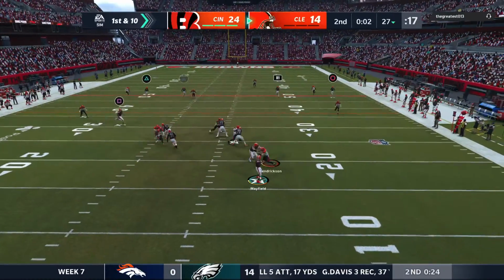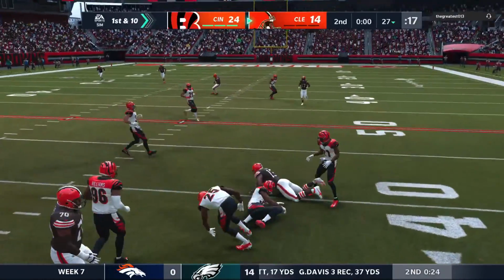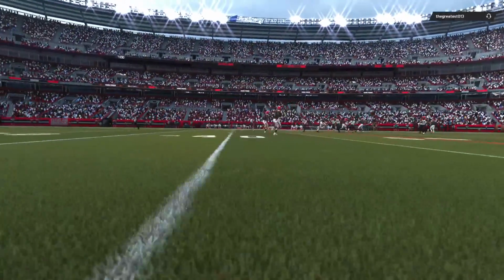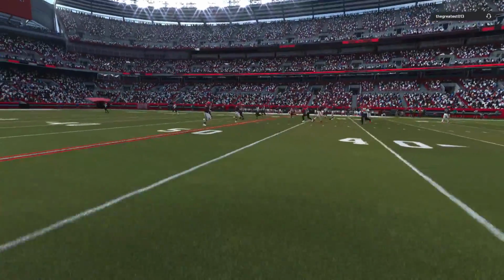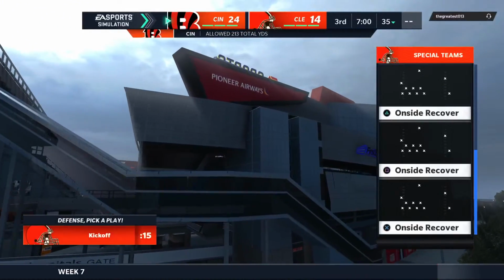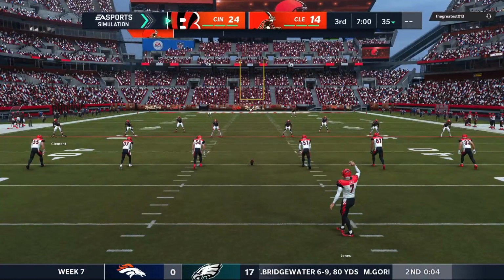Final play of the half, Mayfield. That's complete to his running back, Evans. And down he goes, but he takes it up to the 40. So we reach halftime here in a 10-point game. As we'll send you down to Orlando, we check in with Jonathan Coachman for our EA Sports Halftime Report. Coach.